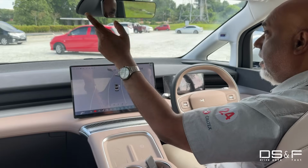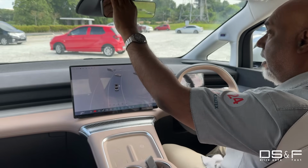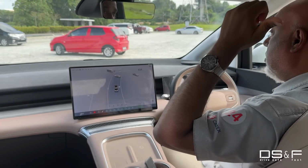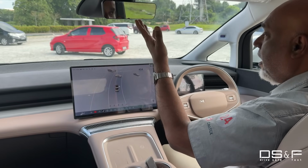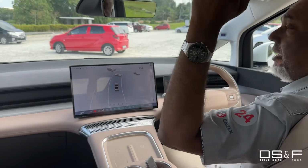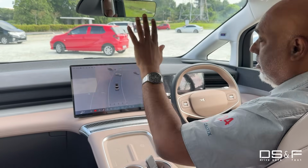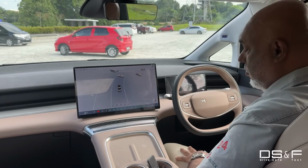So it automatically becomes a camera system working with a screen. So you get very good clarity of vehicles behind you. I still prefer pure glass, pure mirror, but the feature is there in case the rear passengers have the TV screen down, so you're not getting any bad view on the rear. Of course, you got a lot of sensors, so we don't have to talk about it.